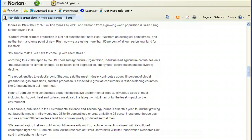Hanna Tuomisto, who conducted a study into the relative environmental impacts of various types of meat, including lamb, pork, beef, and cultured meat, said the lab-grown stuff has by far the least impact on the environment. Her analysis, published in the Environmental Science and Technology Journal earlier this year, found that growing our favorite meats in vitro would use 35 to 60% less energy, emit 80 to 95% less greenhouse gas, and use around 98% less land than conventionally produced animal meat.